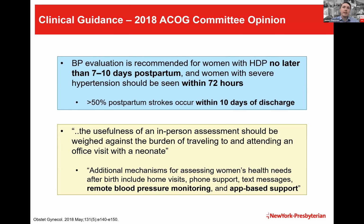And as you can imagine, it can be extremely difficult for a patient who maybe has just delivered, maybe had a difficult pregnancy, has a newborn at home, maybe has other children at home, maybe doesn't have other caregivers at home, to ask them to come in for an in-person visit within 72 hours of discharge. It's almost like an impossible task for these women with a lot going on at home after hospitalization. So at least this committee opinion acknowledges this and says the usefulness of in-person assessments should be weighed against the burden of traveling to and attending an office visit with a neonate.